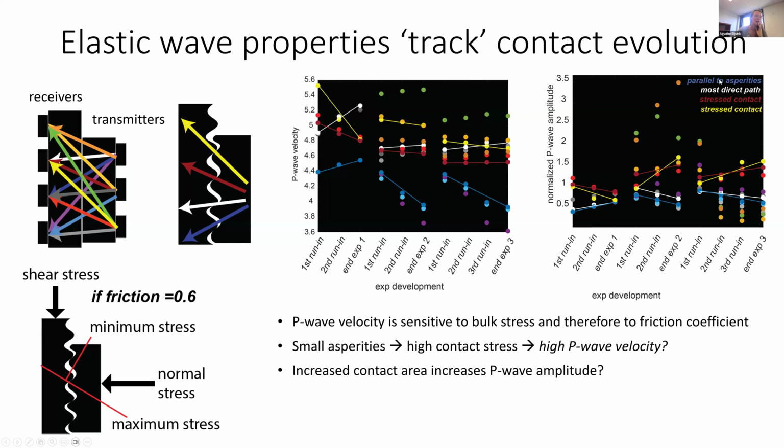Whereas the other paths, parallel to the discontinuities and the most horizontal path, they decrease. Why that is, I'm not entirely sure. I think it might have to do with the gouge formation and that sort of degradation of the actual contact.